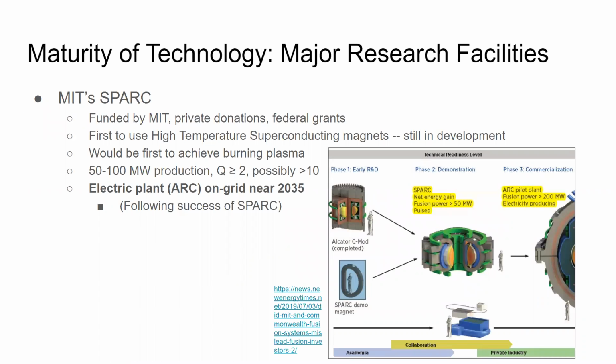So in terms of the maturity of the technology, there are two major research facilities currently underway. The newest one is MIT's Spark. This is funded by MIT in coalition with a private company that is an offshoot from MIT, as well as private donations and US federal grants. It would be the first reactor to use high temperature superconducting magnets, called HTS magnets, which are still in development. And it would be the first to achieve burning plasma via these magnets.